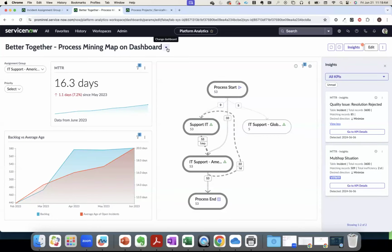All right, I see some questions are coming in. I'll get to those. I just want to cover one more topic before we get to the questions, and that is let's go through the process of creating a process mining project and embedding it on one of these dashboards.